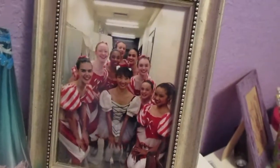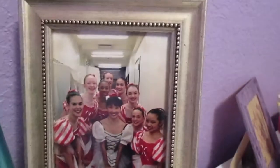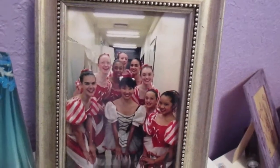Anyways, so quick little tour. My mirror is absolutely clean. There's no smudges anymore. So I kept my dance pictures. This one is me and my group that went to Reorganizing My Room 2 years in a row and 1 honors. Just gonna say. This is my picture from when I was candy cane, and there was an alumni show, so my dance teacher of forever got to perform with us.